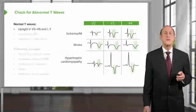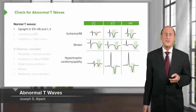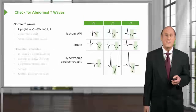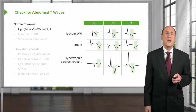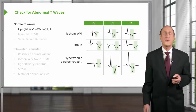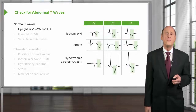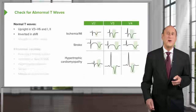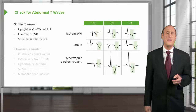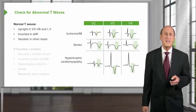Now, let's talk a little bit about the immediate changes in the T waves that can occur, which are not an acute MI. So, normal T waves, as you know, are upright in leads V3 through V6 and also upright in lead 1 and 2. They're usually inverted in AVR because remember, AVR is looking from way up here on the right arm, and they can be variable in other leads.